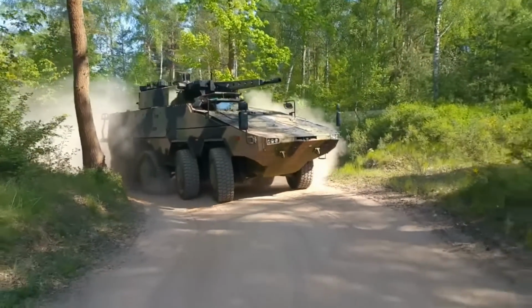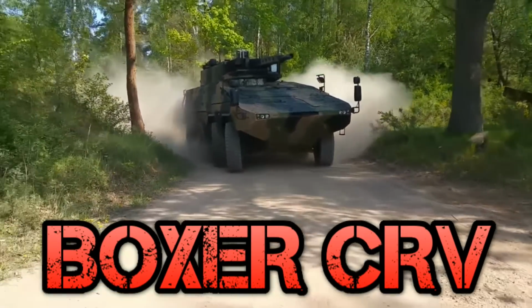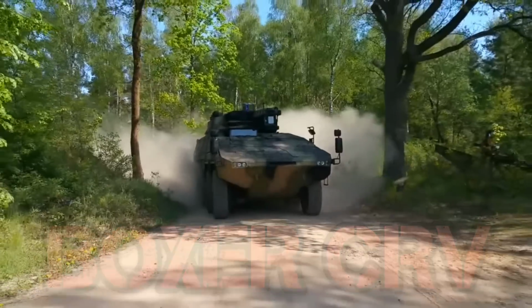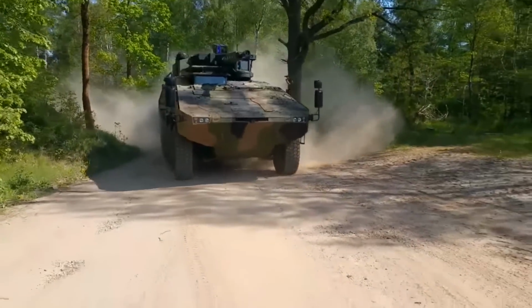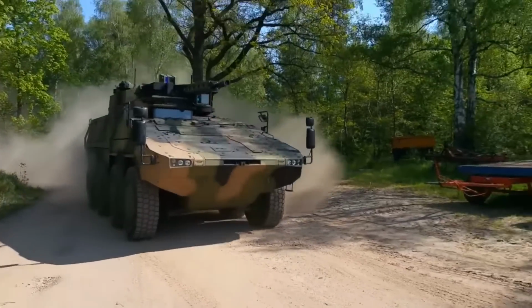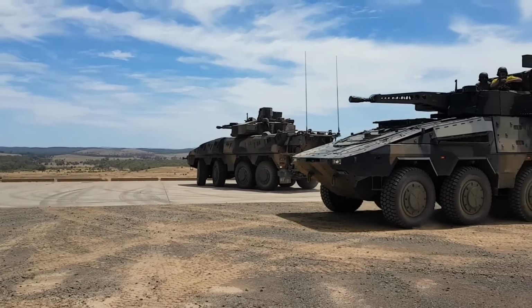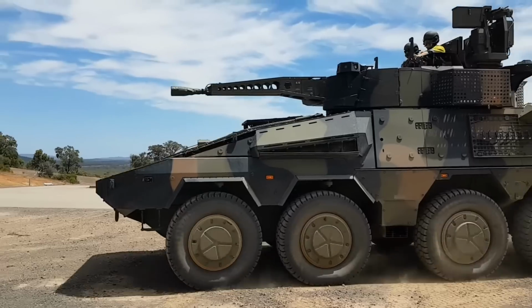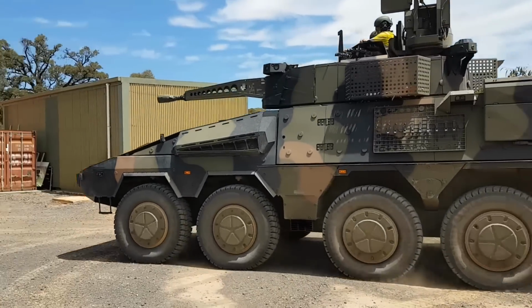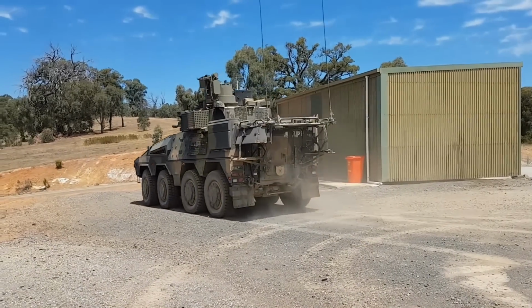So today we are talking about the Boxer CRV. Now specifically that vehicle itself and not the entire Boxer fleet, because that is quite a large fleet to be talking about. So we will talk a little bit about its initial production history, because it does tie into how the CRV for the Australian Armed Forces came into play. And as always, I will go over the specifications and details of this particular vehicle, and then finally my own opinions on it.